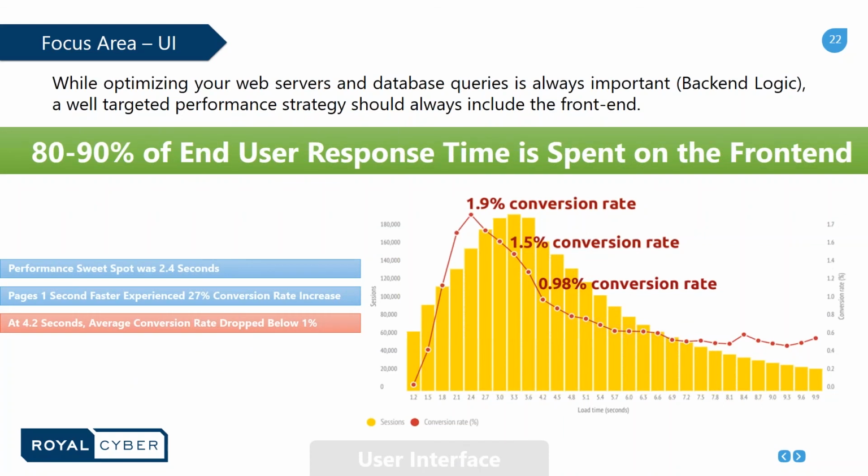So our next focus area is the UI. More than 90% of people spend their time on the front end, and it is really important that they see their results in time. Otherwise, they're just going to walk away. Based on one study, we were able to see that you get the maximum conversion when your pages load between 2.4 to 2.7 seconds, close to 1.9% conversion. As you start taking more time to load the page, your conversion falls, and you do not want to lose those dollars, right?